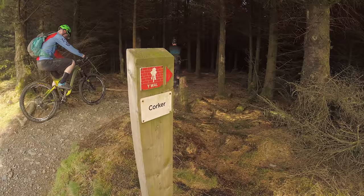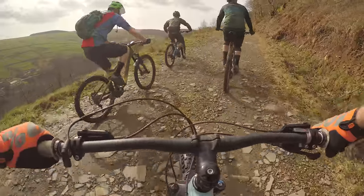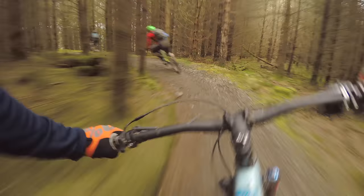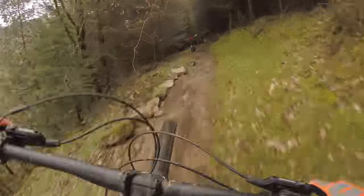Coming in hot at number 10, we've got Afan Bike Park, Afan, however the Welsh say it, the Wall Trail, E-Wild. It's a 23K loop, 450 meters of climbing. It's some prime single track there. A really good venue, got a couple of visitor centres there, pump track, four cross track, a little mini bike park section, and loads of flowy trails.